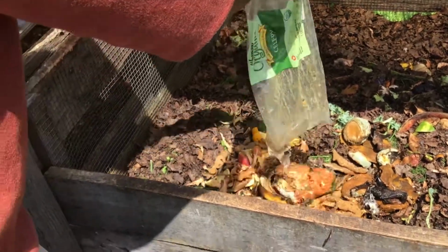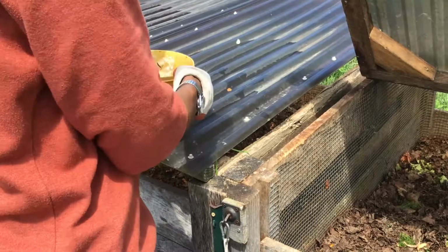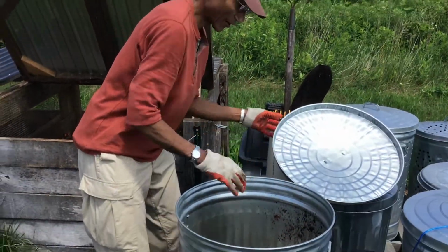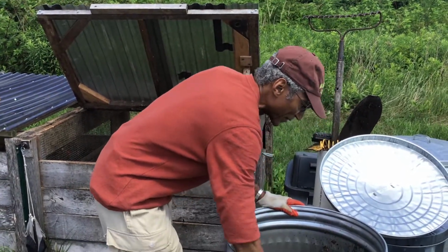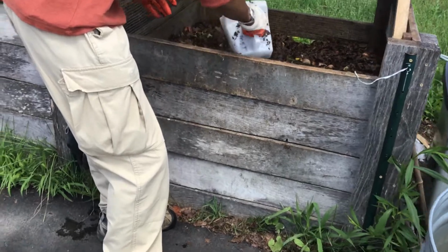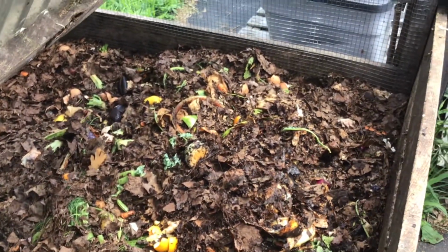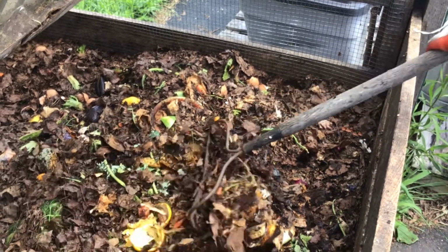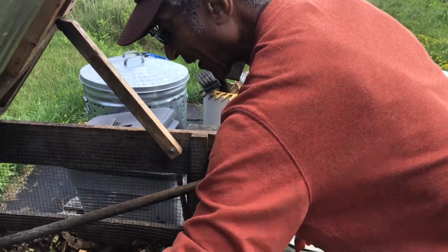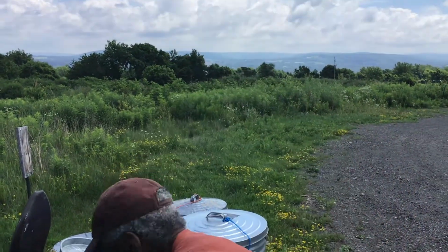And here is some more. Okay. And next we're going to get some leaves. We keep our leaves in here, which we collect in the autumn and save, and we sprinkle that over, and that makes a yummy meal for all those centipedes and worms and flies that will break down the compost.